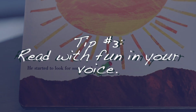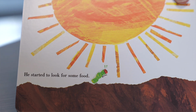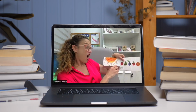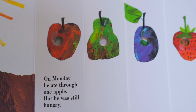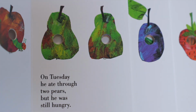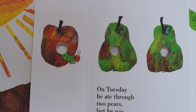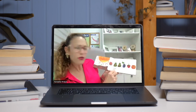Alright, so he woke up and he's really, really hungry. So what is he doing? Let's see. He started to look for some food. On Monday, he ate through one apple. Do you like apples? Me too. But he was still very hungry. On Tuesday, he ate through two pears. One and two. But he was still hungry.